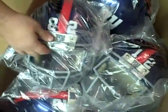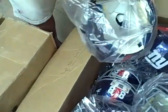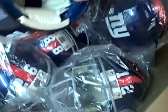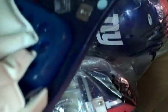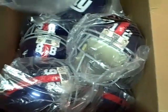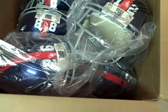Let's see what we got here. I'll just grab one. 82, Manningham. You see, still wrapped in plastic with tons of wear on the inside. Good-looking helmet. Right there's the player identifier with the 82, with reconditioning stickers. 12, Jarrell Jernigan, I think that's right? Yeah. 88, Nicks.